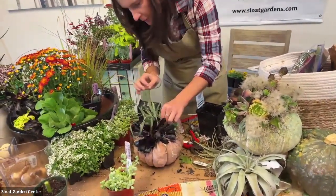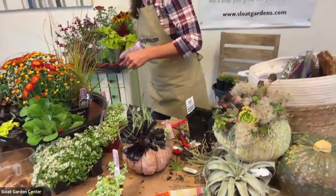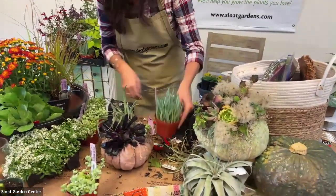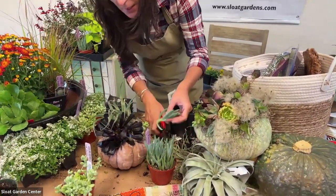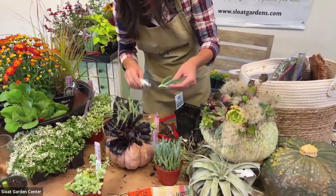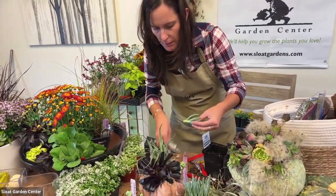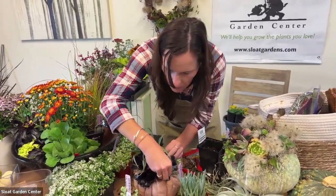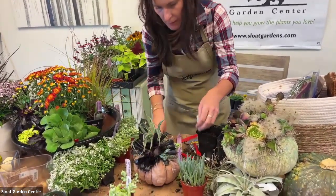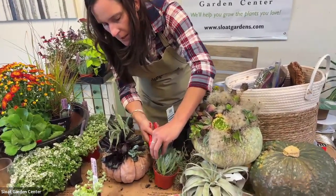So this can be really fun. Like I said, you can invite some friends over and put together a succulent pumpkin. Sloat also has planting parties where you can come with a group of friends and do a pumpkin, which is fun too. So yeah, this is definitely a conversation piece.